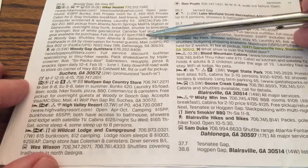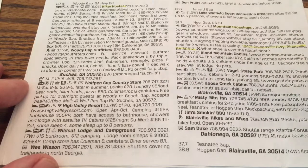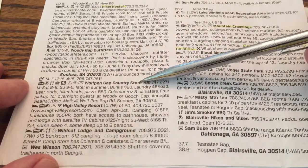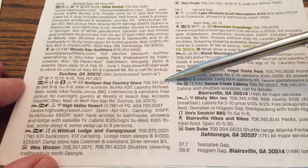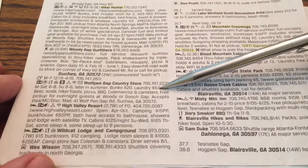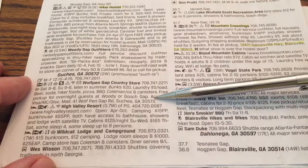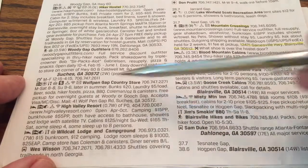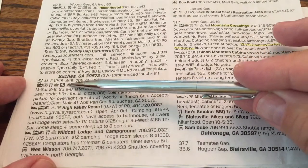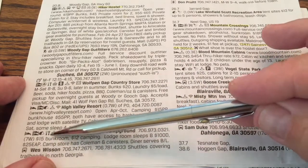Here's Suches. Remember, there was a symbol for a hostel. Well, there it is, and this is what it's called, and there's the phone number. And they do take MasterCard and Visa. Sometimes that's important to know, because sometimes they'll say cash only. And a mailing address, so if you wanted to send a package there, you can. This means there's laundry available. Down here, no laundry available, but they must have a little camp store.